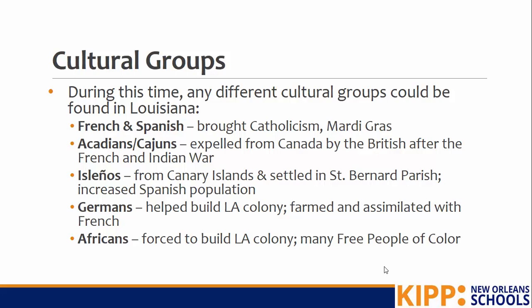The Germans come from Germany. They help build the Louisiana colony. So early on, they come in as laborers, but over time, they begin farming and they assimilate with the French. That means that they kind of take on French culture. And after a couple of generations, you really can't tell the difference between who was French born and who was German born.